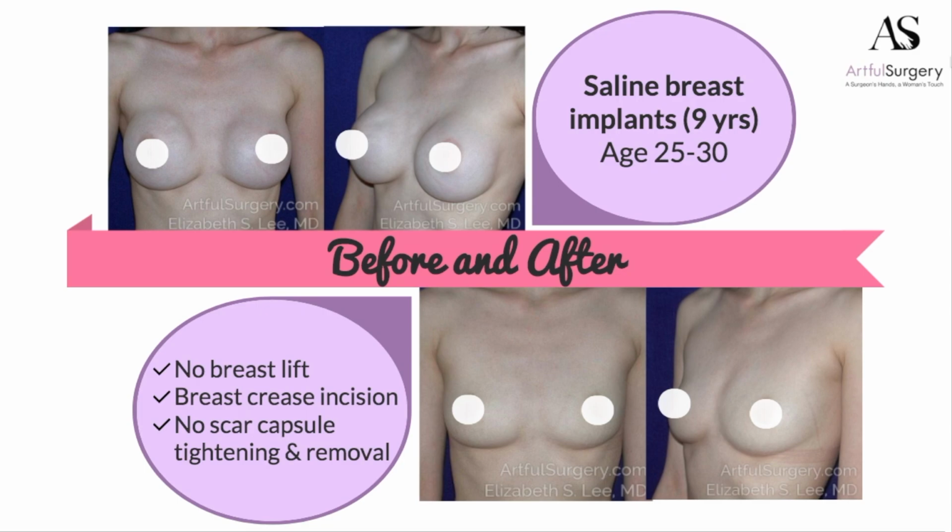And here she is with a simple implant removal through her inframammary crease incision, and she has normal, natural, smaller breasts, and she was thrilled.